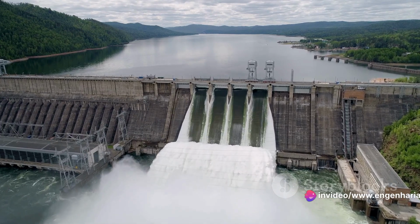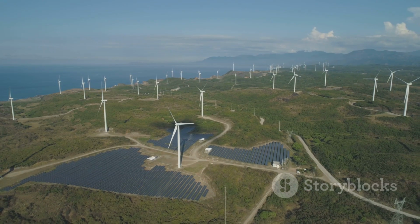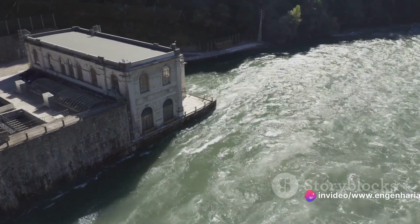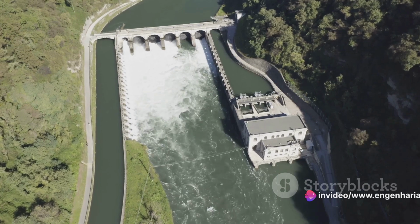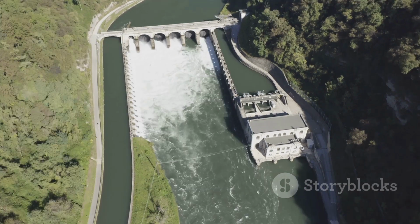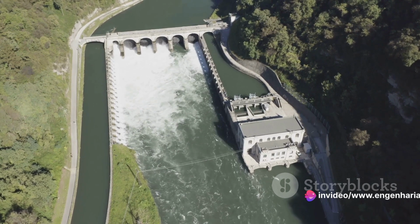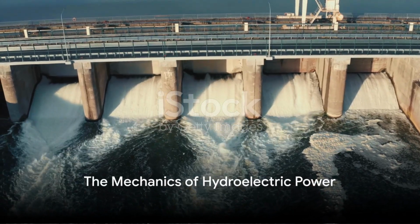Now you might think, that sounds great, but why does it matter? Well, hydroelectric power is a renewable energy source. Unlike fossil fuels, which are finite and contribute to climate change, the energy we derive from water is constant and clean. As long as rivers flow and rain falls, we have a source of energy that doesn't pollute our atmosphere or deplete our planet's resources. This is the true power of water. Indeed, the power of water is not just in its ability to erode mountains, but also in its capacity to generate electricity. So how does this incredible conversion of energy happen?